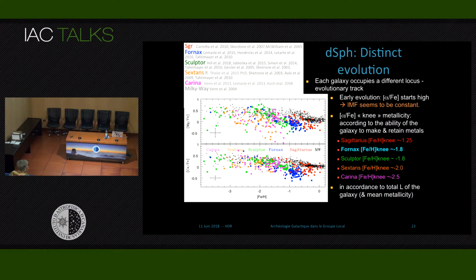They each have their individual locations. In this case, in red you have Sagittarius, which is more luminous than Sculptor. Fornax has many more young stars than Sculptor. Sculptor here is in green. Carina, which has the funny several-peaked star formation history, is in pink. And in orange, you have Sextans, which is probably the lowest luminosity system of this whole sample.